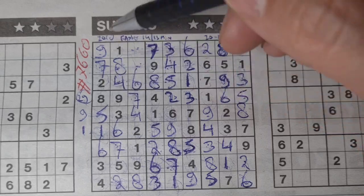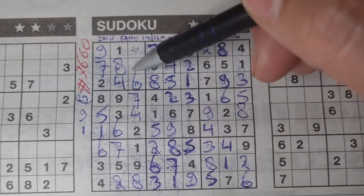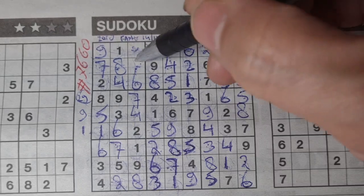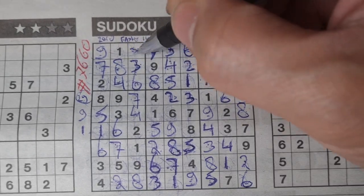Two numbers left in this big square. For numbers 1, 2, 3 is missing, 4 and 5 is missing. 3 and 5, 3 and 5. We have 3 in the first row, no 3 there. 3 should be here, 5 goes there.